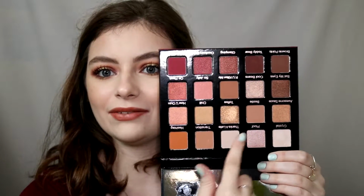This retails for $45, and this is everything I imagined it would be. It is so beautiful. I wish there were a few more mattes in this, I'm not gonna lie. I think there are only 8 matte shades, a lot of shimmers. The shimmers are absolutely beautiful. A few of the matte shades are pretty close to each other. We have Transition here and Bestie, and you could even see they're pretty similar. So I wish there was a bit more variety in the matte shades.